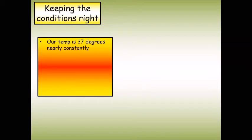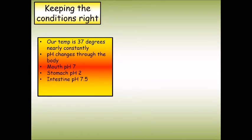pH, however, changes drastically throughout the body. The mouth is about pH 7, and it drops down, as I said, to pH 2 roughly in the stomach, and then raises back up to slightly alkaline in the intestines at pH 7.5.